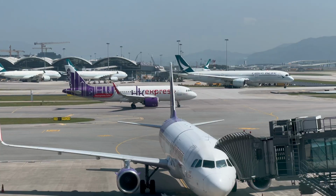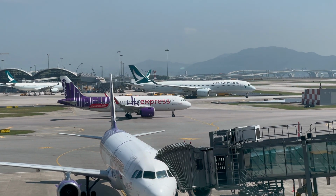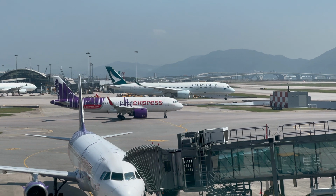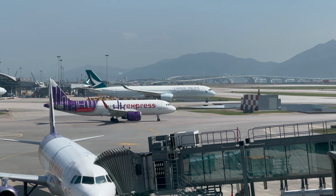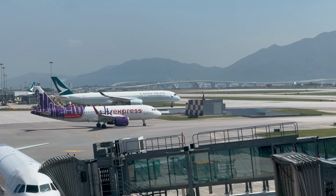They are a budget airline, 100% operating Airbus A320 family aircraft, and is fully owned by also Hong Kong-based airline Cathay Pacific. Hong Kong Express was founded in 2004, with its first flight taking place in September the following year. Initially operating as a traditional passenger airline, it underwent a transformation into a low-cost carrier in 2013.